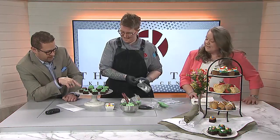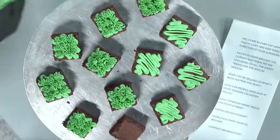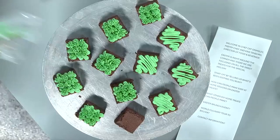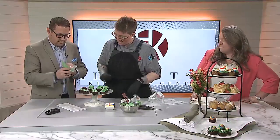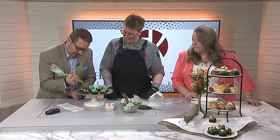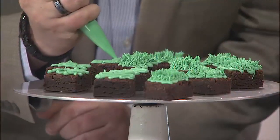Now, Kat, you left one blank. Why? I heard someone might want to try to decorate one. No, you heard wrong. Okay. How hard is it to do this? Not hard at all. Are you going to give it a go? I'm going to try it. Base icing, so you just squeeze back and forth, like how you did there.